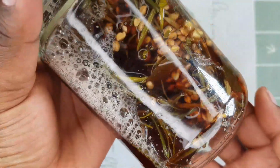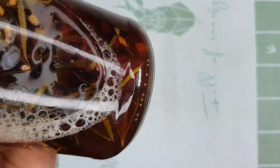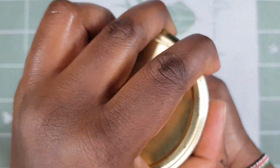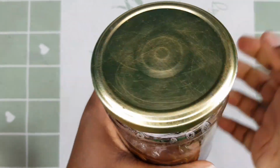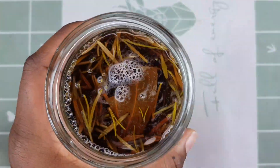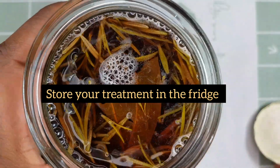As you can see, the color has really changed. The fenugreek seeds have increased in size, and also the bubbles. It is a good sign, okay? I'm loving how it looks. I really love this treatment, and it is the easiest treatment you can make. And make sure you store this treatment in the fridge. Make sure you do not leave it out. If you're going to make too much, just make sure you store them in the fridge.